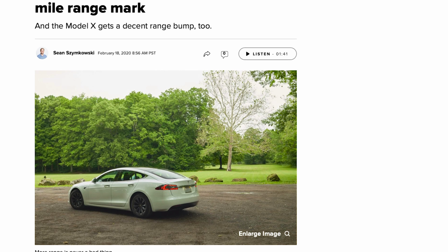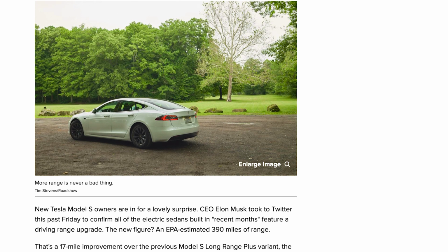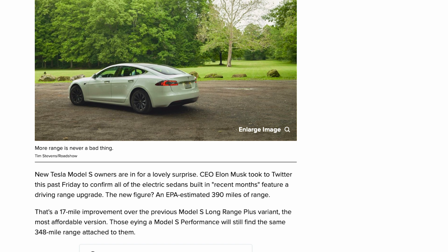Next, we have increased range on the Tesla Model S and X. Yes, this is mainly a tech page, calm down, but these do count as tech, plus I love Tesla, so I'm going to talk about it anyways. If you bought a Tesla Model S or X in recent months, you'll be happy to know that you're going to be getting better range than what was previously advertised on Tesla's website.